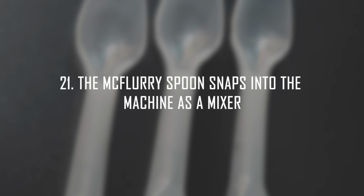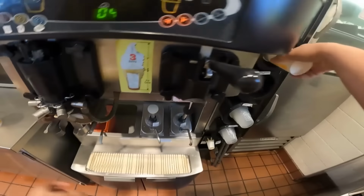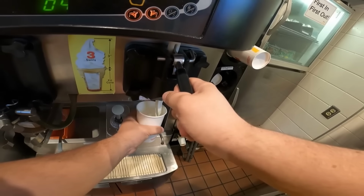21. The McFlurry spoon snaps into the machine as a mixer. Leave it to McDonald's to be innovative. Okay, sure, they don't really seem to keep those ice cream machines working as often as we need them to, but when they do, their soft serve is truly elite, as are their McFlurries.